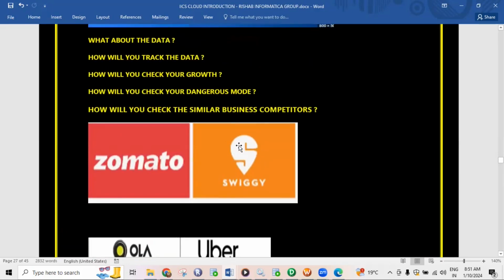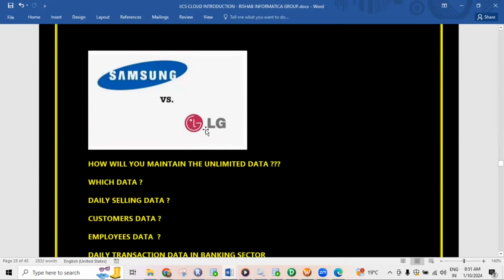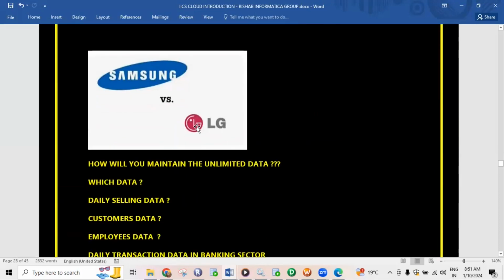So like this, they will do the competitions, that is the comparisons, right? Zomato will compare with Swiggy. Ola will compare with Uber. Samsung will compare with LG, because based on their sector, they will do the comparison. Zomato is not going to compare with Samsung, right? Zomato and Swiggy are similar businesses. Ola and Uber, similar businesses. Samsung and LG, similar businesses, consumer products, right?